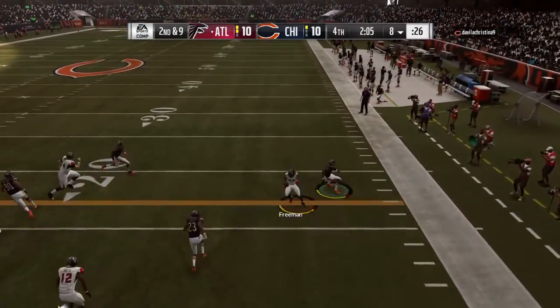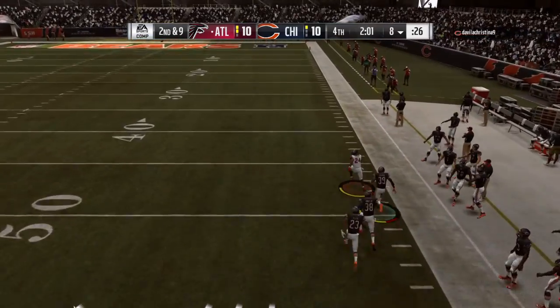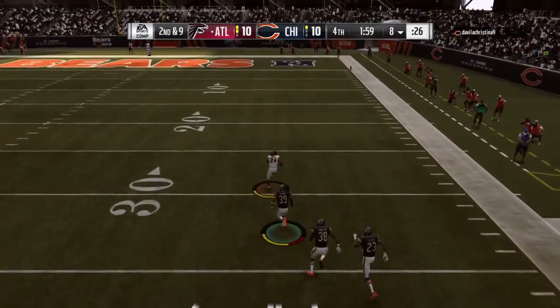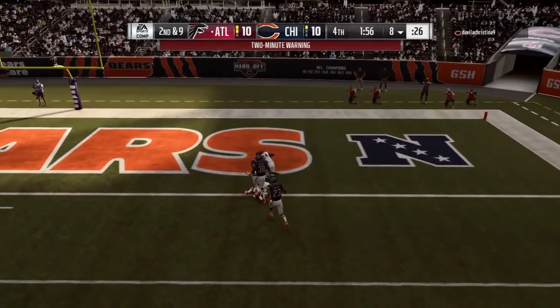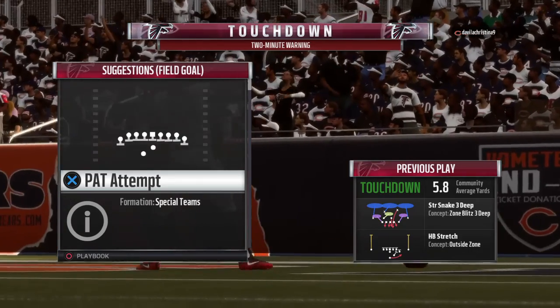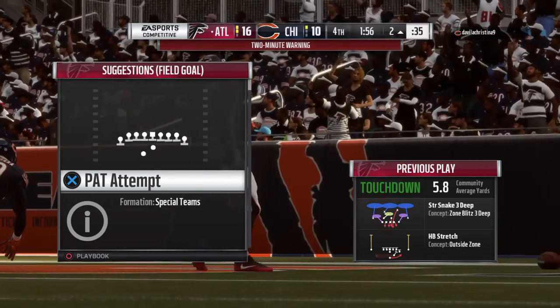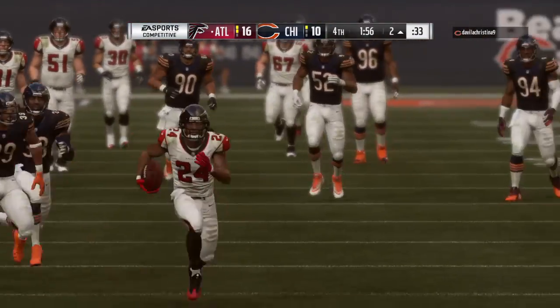Freeman. Freeman a first down and more. Devontae Freeman, they're not gonna get him. He's at the 40. Past the 20. 10. 5. Touchdown, Falcons. Devontae Freeman, 92 yards. And the Falcons have broken our tie.